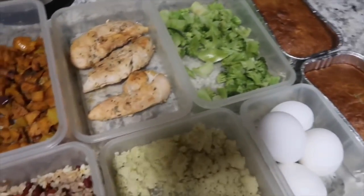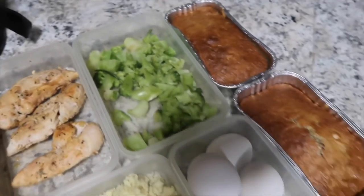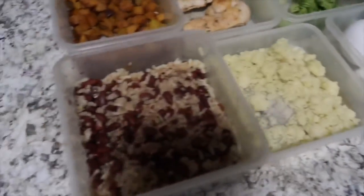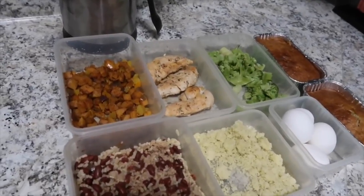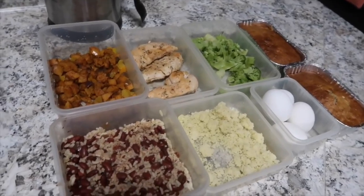Done with my prep. So I've got some sweet potato hash, a few pieces of chicken, some broccoli, a couple of loaves of banana bread, some hard-boiled eggs, a little bit of leftover couscous, and some red beans and rice.